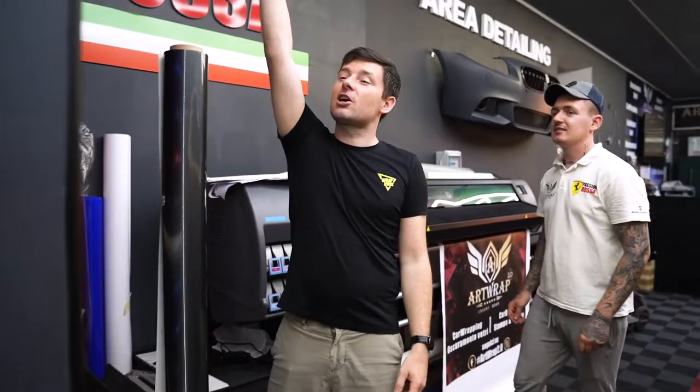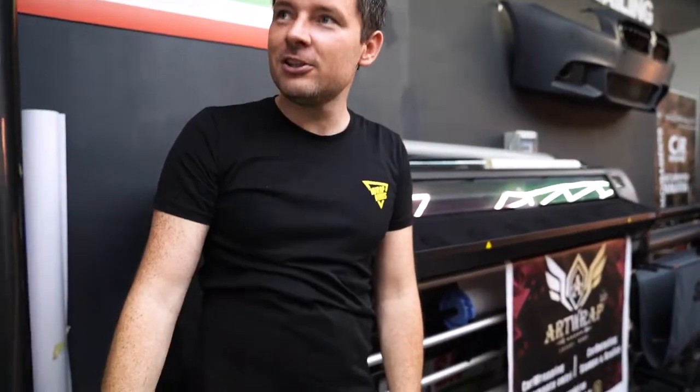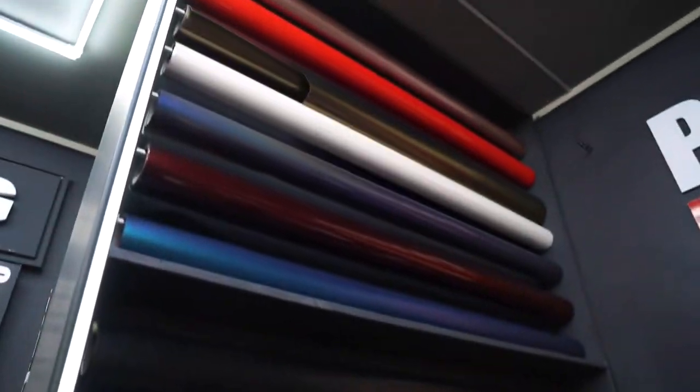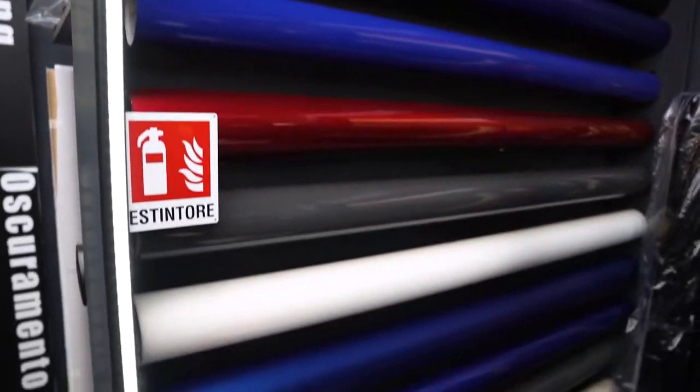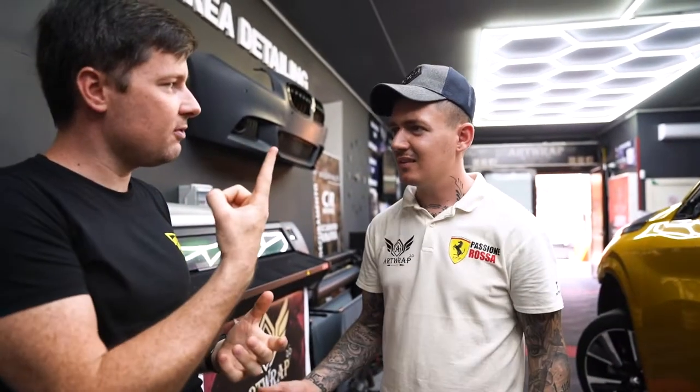And now here's some color vinyl on the shelf. Can you tell me your favorite brand which you like to use on custom cars and offer to customers? I don't have any. You don't like working with a specific brand, but you work with different ones? I work with all, depending on what the customer asks. So it's more about the color to choose. Yes, it's about the color. I know how to apply every brand. Okay, that's cool.